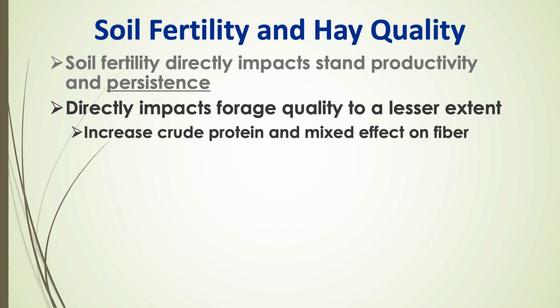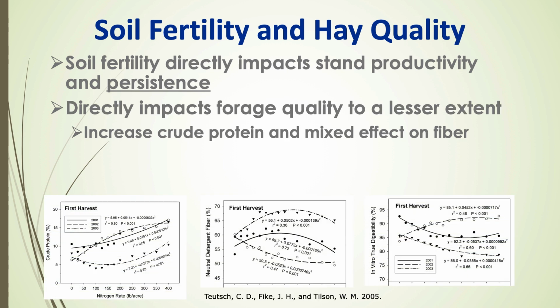Soil fertility also impacts forage quality, but to a lesser extent than yield. It's most closely related to crude protein in warm season grasses. Things like Bermuda grass respond very well, in terms of increasing crude protein, to nitrogen fertilization. These are some graphs. I'm not going to talk about them, but they show a relationship between fiber and crude protein.